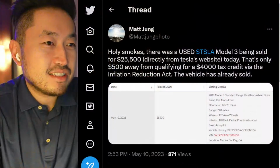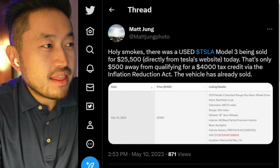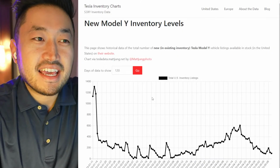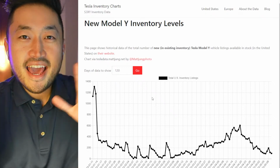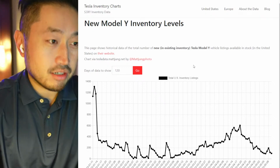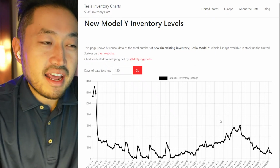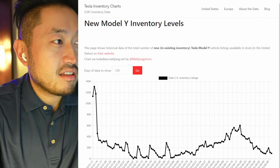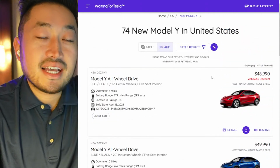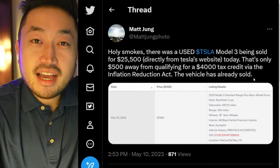All right, so let us take a look at this. Shout out to Matt Jung's website. If you don't know Matt Jung, he's the one that has these really fantastic inventory charts for all the different models on the new side and used side for Tesla vehicles. You can see right here on the screen, we talk about this a lot, but Model Y inventory is starting to hit a very low amount. And if we take a look, there are actually only 74 vehicles on the Tesla website as of today. But shout out to Matt Jung. He actually posted this earlier today.